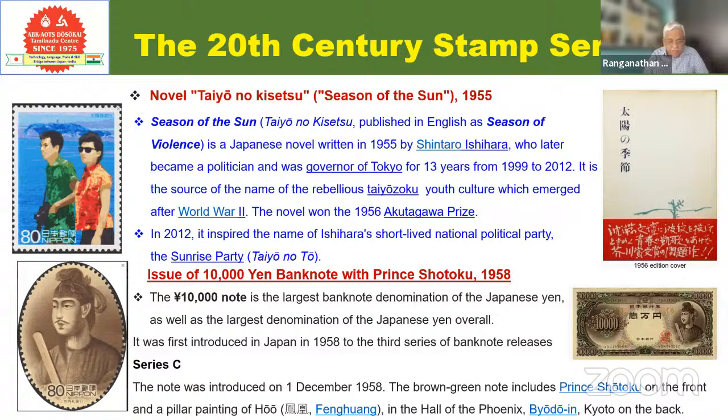The 10,000 yen note is the largest banknote denomination in Japanese yen. It was first introduced to Japan in 1958 in the third series of the banknotes, Series C. The note was issued on December 1st, 1958. The brown-green note included Prince Shotoku on the front and the pillar painting of Ho-o, a phoenix-like bird, the Hall of the Phoenix, and Byodo-in.